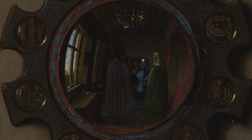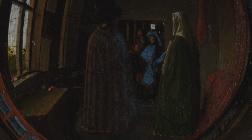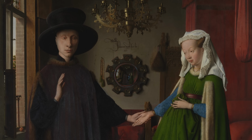This adds a narrative dimension. Who are these strangers? Why are they here? Is it an important occasion? Is there some spiritual or religious significance? So it's a painting which poses more questions than it can actually address or answer.